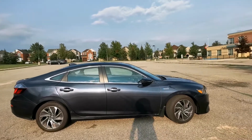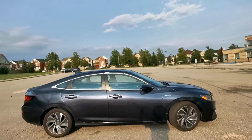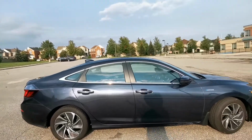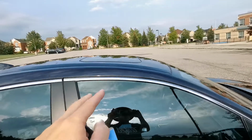But I do have to let you know that when I am downtown, when there are so many pedestrians and cyclists, that right screen camera feature actually is very useful. Otherwise, it's not a big deal for me. It's not a deal breaker. Now, this Insight also comes with a sunroof, which is pretty cool.